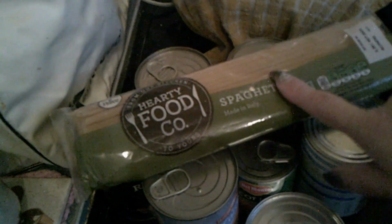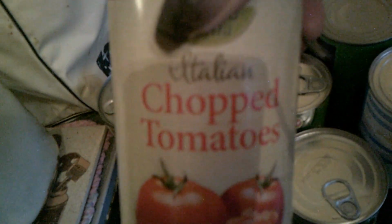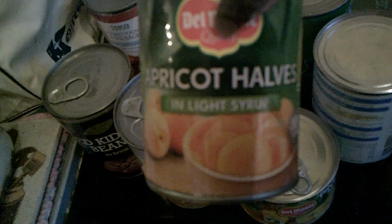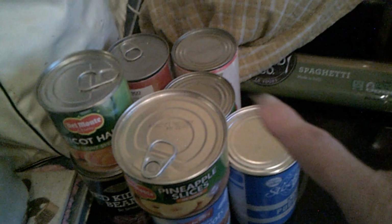We have spaghetti, a tin of baby carrots, some red kidney beans, some spaghetti rings and sausages, some chopped tomatoes, some apricot halves, some pineapple slices, some rice pudding, and some hot dogs. That's the last 3 weeks.